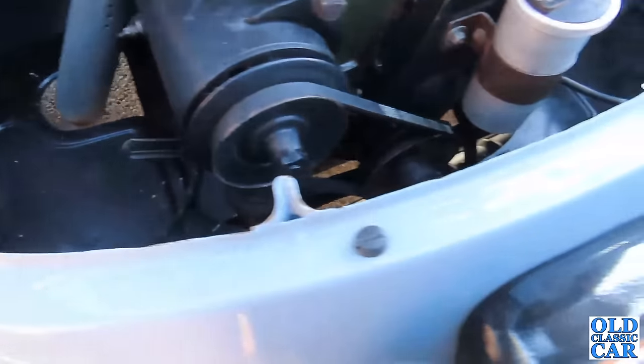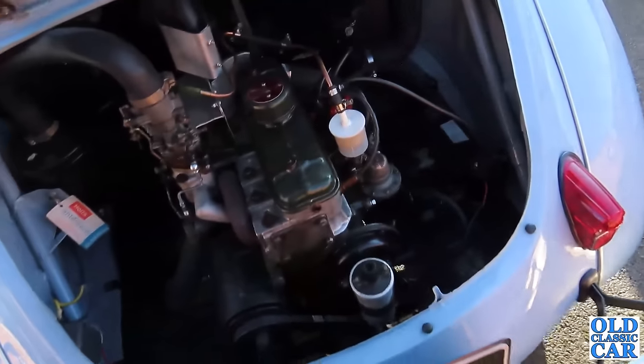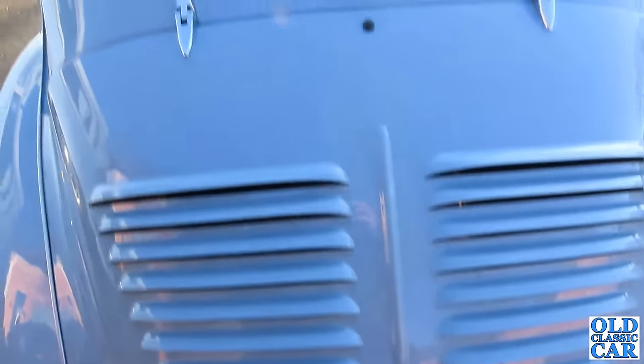And there's a little silencer that goes across the back here. Not much, and the exhaust pokes out down there. So yeah, they do actually sound really, really similar, these two.